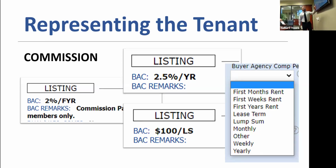So you're gonna see first month's rent, FMR, or first week's rent, I haven't seen that one, FWR, or first year's rent, like you see there. Lease term means if you get them to sign a 2 or 3 year lease, then it's gonna be based on the 2 or 3 year lease, but I haven't seen that. You're gonna see monthly or weekly, yearly, whatever it is, but that's just to give you an idea, these are the types of commissions you're gonna see on the MLS.